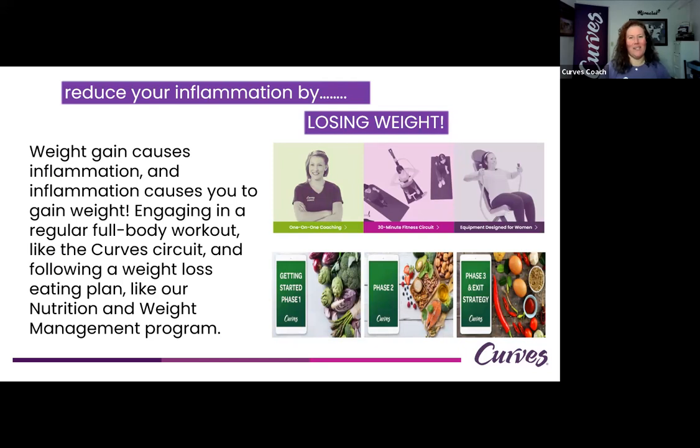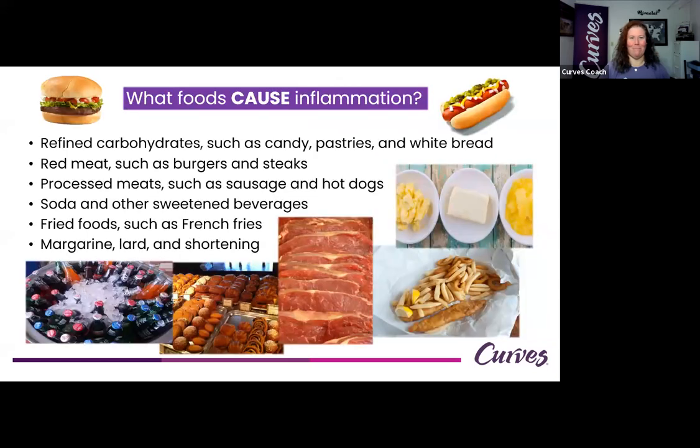Weight gain also causes inflammation, and then inflammation causes weight gain. To escape the vicious cycle, you should engage in a regular full body workout like the Curves circuit and follow a weight loss plan like our Nutrition and Weight Management program.